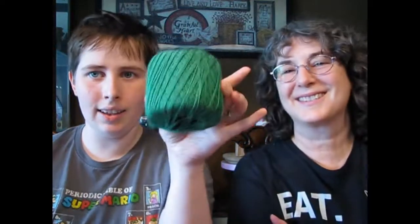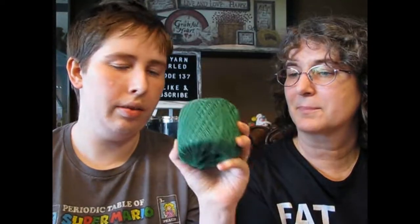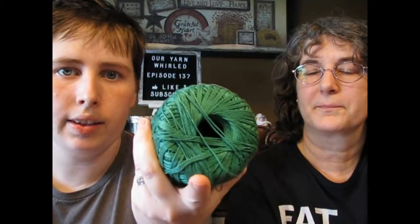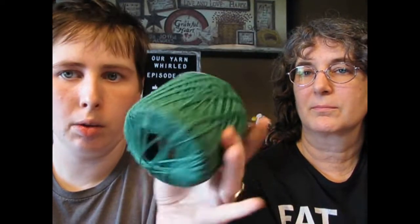So a lot of this is crochet thread, or like a lace, or a kind of Aunt Lydia yarn. I don't think all of these brands are Aunt Lydia, but a lot of these come without the labels, so I am just going off what I know. This is a very traditional green, even though you can't fully see the full saturation through the film. I would call this a Christmas green.